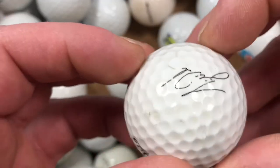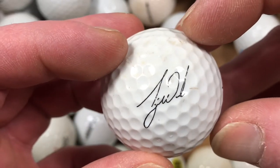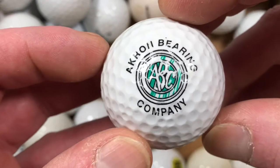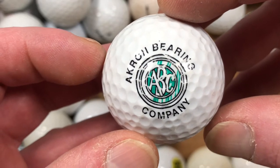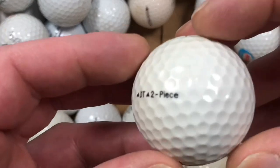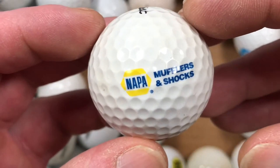Johnny is an avid golfer. I'm not sure who that is. And a lot of these he found on a golf course. Akron Bear and Company. And of course, a lot of these are very specific to businesses in Ohio.